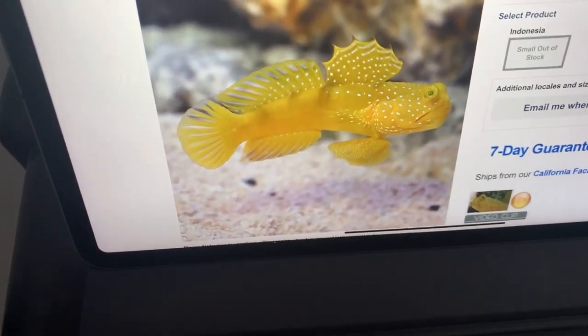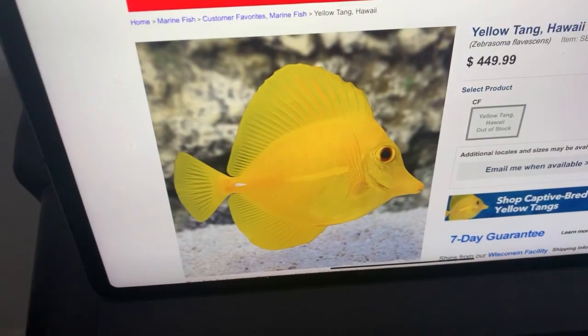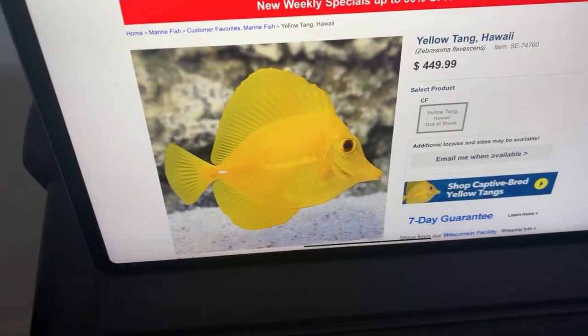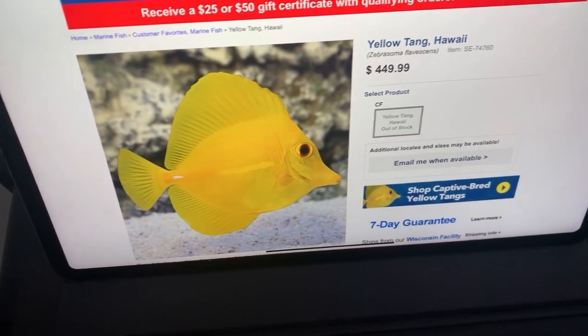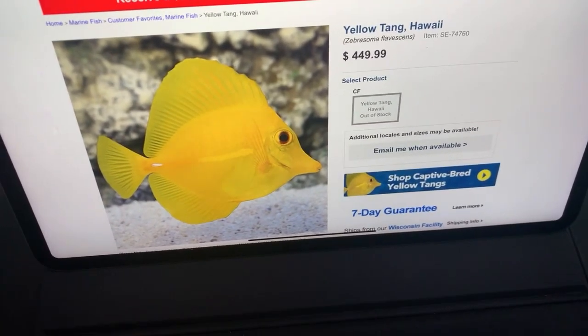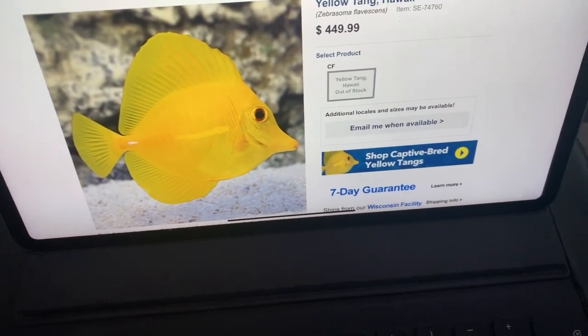So coming in at number 3 now is the Yellow Tang. It is the iconic fish of a reef tank, in my opinion. It's beautiful. Just the colour, just the shape, everything.